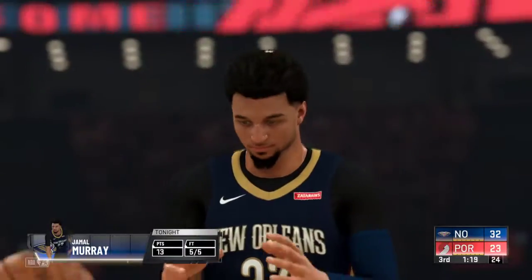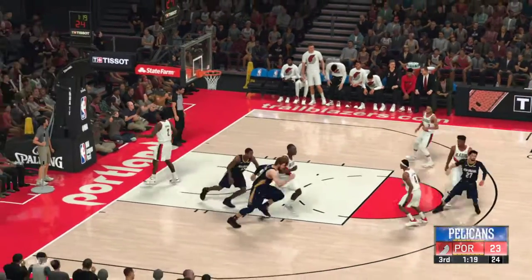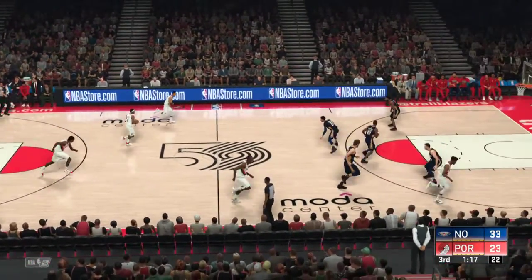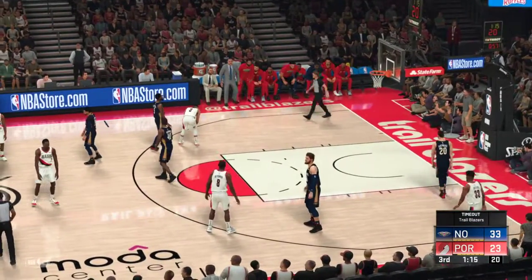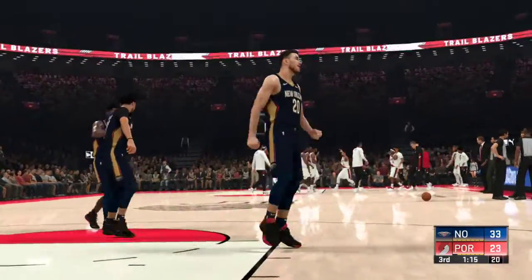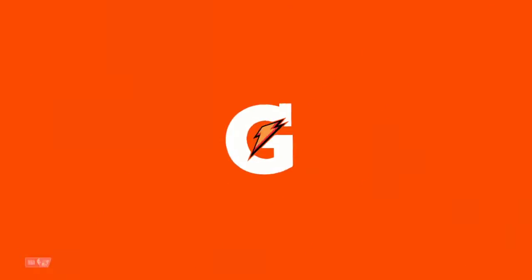A deadly shooter and a remarkable penetrator. Terrific guard play. And so Murray nails both of them. Oh, he's never rattled at the strike. Always has that nice soft touch on his free throws. So timeout called here, the first for Portland. They're trying to stem the tide here. Yeah, they have to regroup and revisit their strategy at the defensive end.